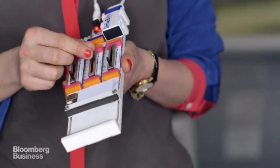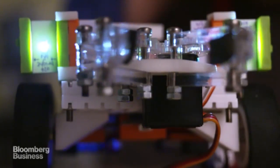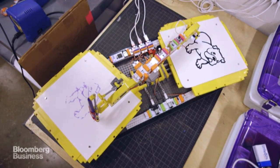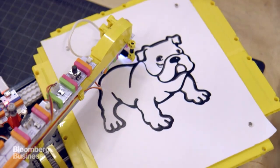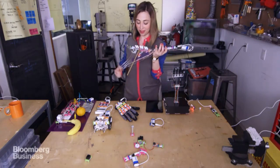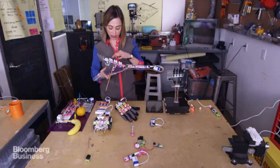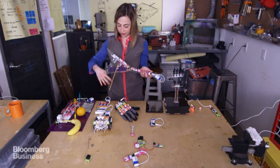We've seen all sorts of really incredible things, from a simple line-following robot to a big Lego machine that is replicating artwork from one place to the next using light sensitivity. This is always a crowd favorite. It's called the keytar. It has a keyboard, it has an oscillator, and it has all these dials to modify the sound and make your own guitar.